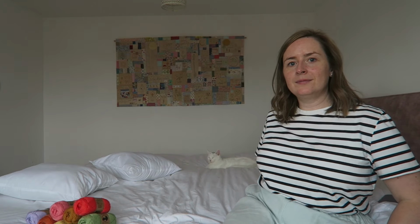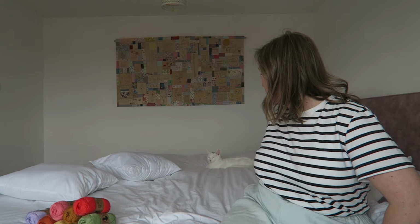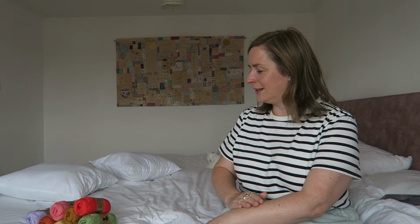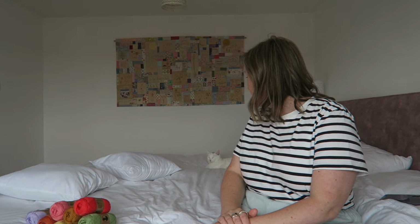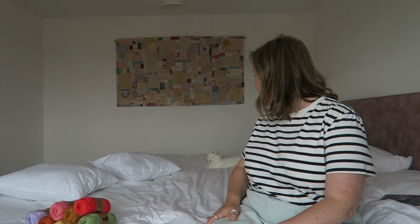Right, let me see if I can show you Snufkin. He's very camouflaged. Snufkin. They've got shaved patches on their front legs because they were neutered this week, so that's where the anaesthetic went in. They were very good and very brave. Weren't you, Snufkin?